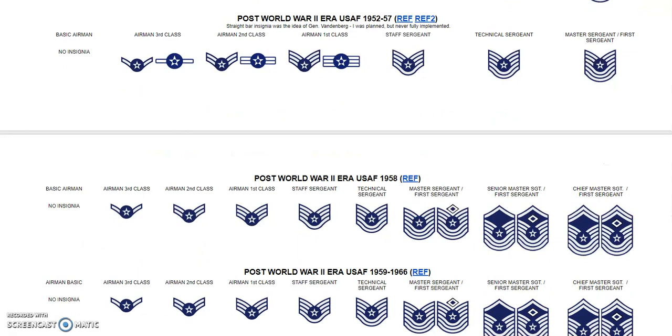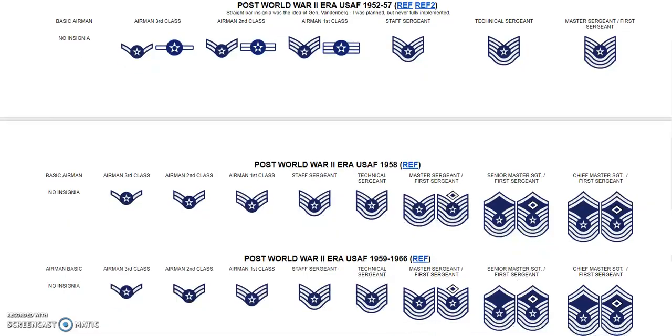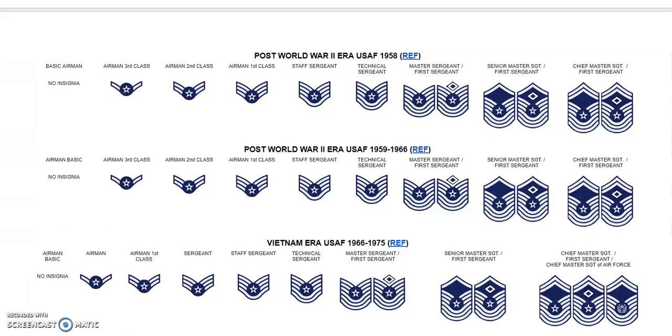In 1952, they never really changed, but they proposed changing the stripes of Airman 3rd, 2nd, and 1st class, which is a new title for these ranks. But they proposed straightening the chevrons out. They never actually do it, although they did create some of these patches. It was the idea of General Vandenberg, but they never actually accomplish the change.